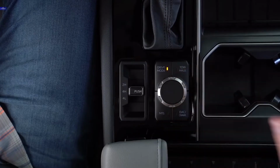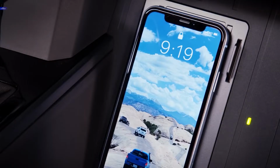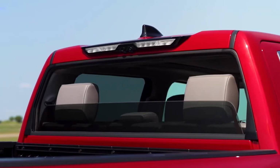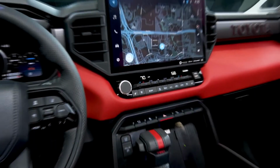The icons that show the toggles for temperature and fan speed are hidden below the touchscreen. It has a wide center console with wireless smartphone charging, padded armrests, and other soft touch materials on most trims. The gear shifter is in the middle of the console.